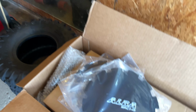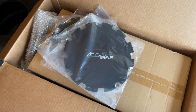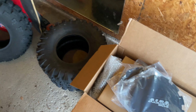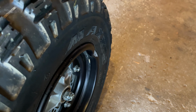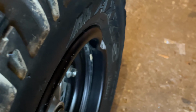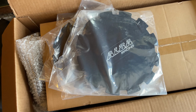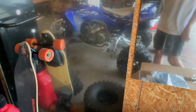Along with the tires, I did pick up a set of Alba Racing beadlocks. I will get these out of the package and we can take a closer look at those, but I am really excited to put those on the quad. I did notice I dented the front wheel over here. It's kind of hard to tell, but it's right there. That's a pretty good angle, you can see. But I did dent the wheel, so I took the opportunity to upgrade to some Alba Racing beadlocks, and I will get these out of the package and we can go over the beadlock wheels. So yeah, we're gonna go ahead and go over that.